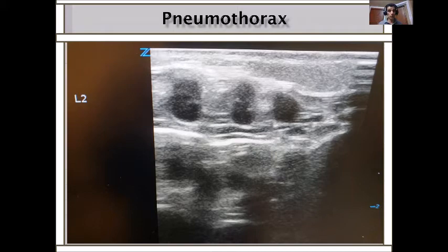And when you do M mode, you'll see the barcode sign or you see the track sign. Or when there is more air, you will not see the vertebrae, absence of vertebral sign. So these are the signs of pneumothorax. Do you have any question about pneumothorax? You use the transverse. You can use both, but the more superficial, it's better to use the high frequency probe, the hockey stick, or the straight probe.